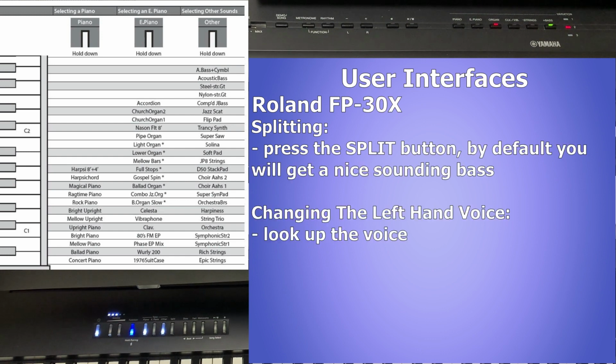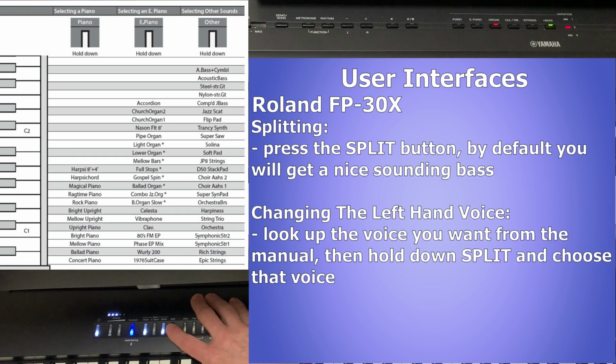Now, to split voices on the FP-30X, you just press the split button, and if you haven't edited this choice, you're going to get a bass guitar by default.